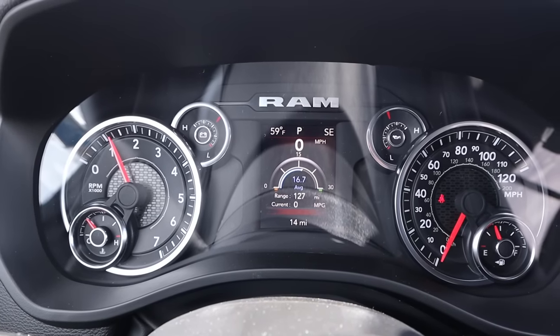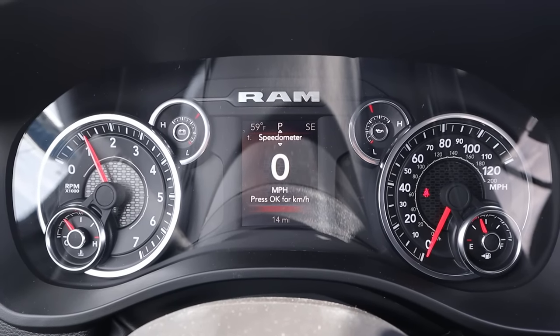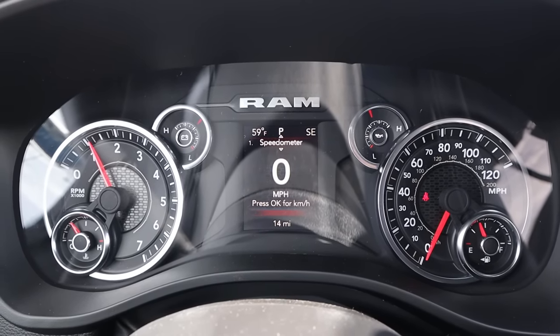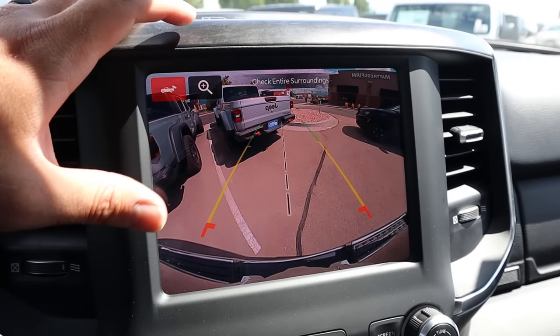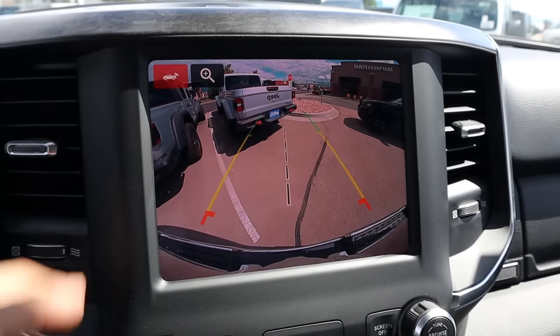Now taking a look at the gauge cluster, you guys can see analog on either side. And then we've got this screen here in the center, which we can use to scroll through different bits of info on the truck. Obviously a smaller size screen. And then in reverse, we do have a backup camera here with trajectory lines. You also have the zoom in function there with the receiver hitch.